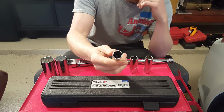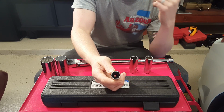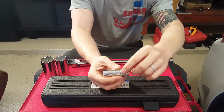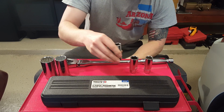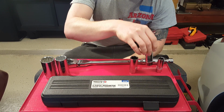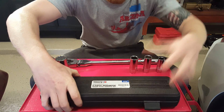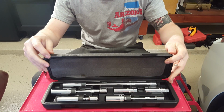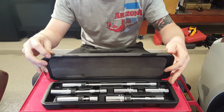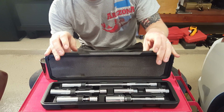There's a rubber grommet installed in these in order to prevent the spark plug from falling out when removing or installing them. They also have this feature on the back where you can put another socket or a wrench. 3/4 is a really awkward size. I didn't even know I had that one because I've never used it. And then I had this Matco 6-piece set. The part number is SPK6, and you can get this in different brands as well.